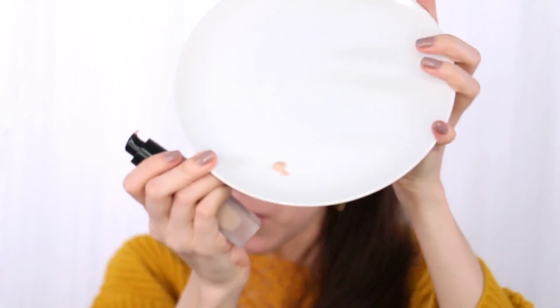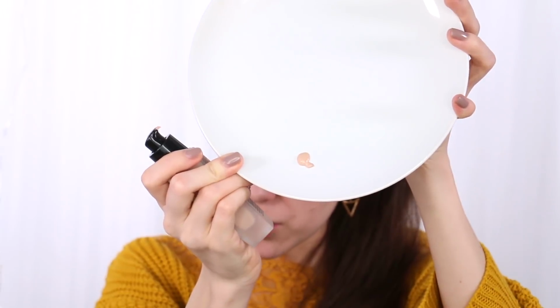This one has a pretty thick consistency. I'm going to zoom you in, but let's try to still show you like this. So you can see, I would say like a liquid almost cream. As you can see, it's pretty thick. Like, it doesn't really move around much.